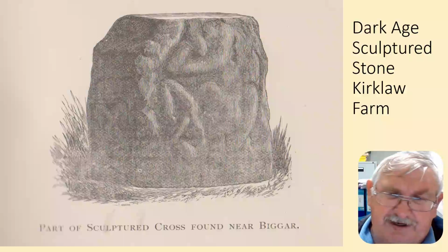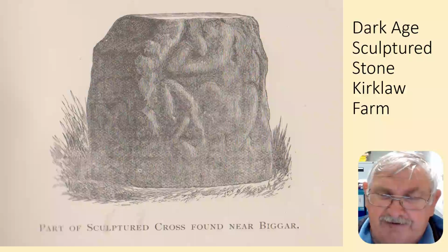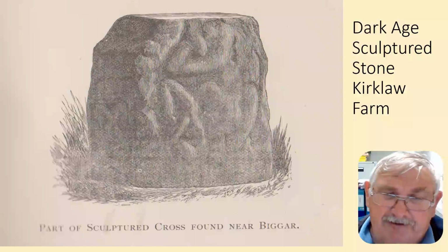However, there are indications that Biggar had origins going back to the Saxon times. There was a St. Biggar who was venerated at Kilbucko near Biggar, and some people think that the same female saint gave her name to Biggar. Another suggestion is that Biggar is derived from a Celtic word meaning soft land.